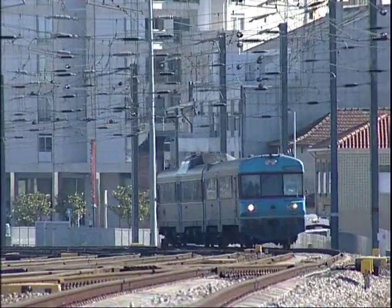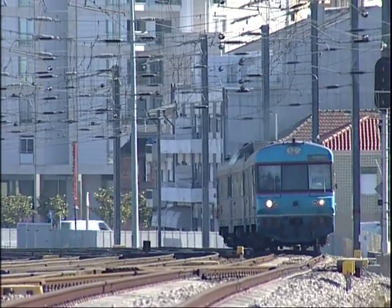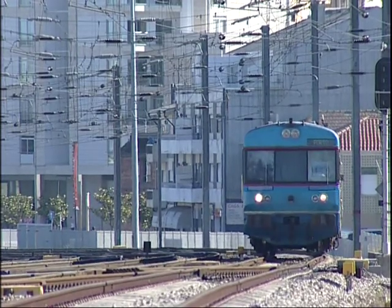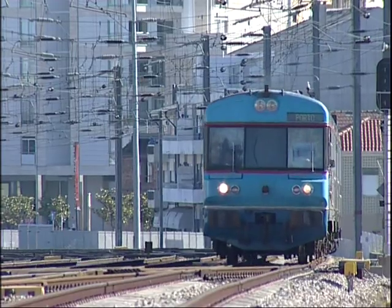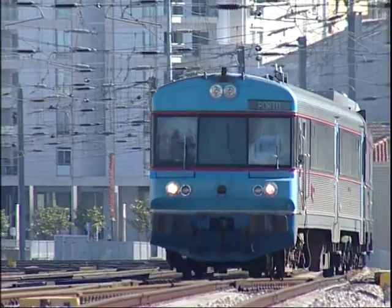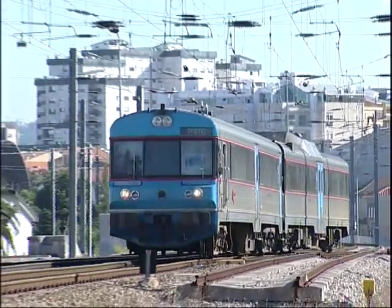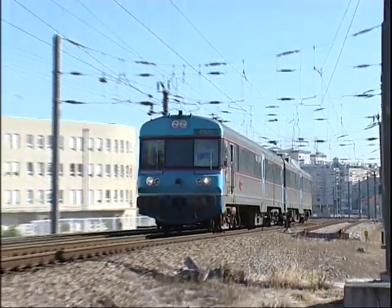Class 450 two-car diesel units work local services around Porto, especially to the north and east of the city. A total of 19 units were built as Class 400 in 1965 and 1966, before becoming Class 450 after a refurbishment programme which began in 1997. This unit begins the climb out of the station with the 7:30 service from Regua.